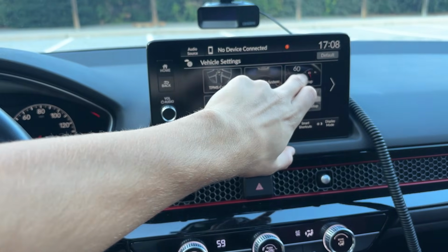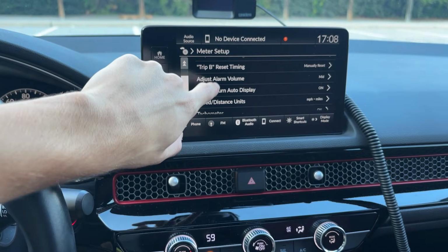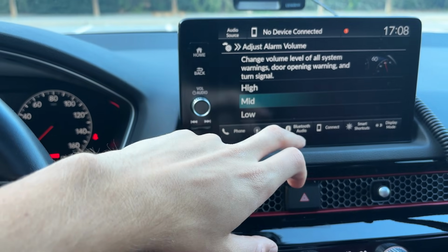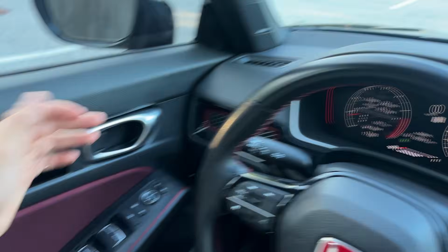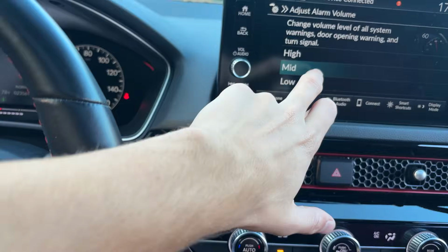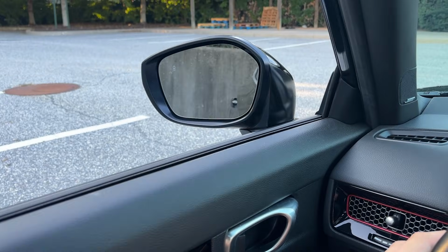You're gonna click on meter setup this time, and then you're gonna click on adjust alarm volume, and then click it. So it says change volume level of all system warnings, door opening warning, and turn signal. So that's what I just told you. And here, let me open up the window so you can hear everything better. Let's click on low. And I'm gonna use it.